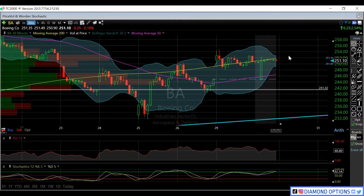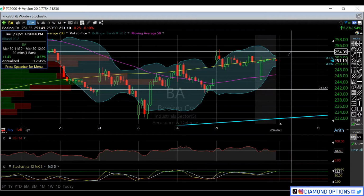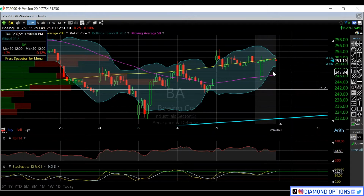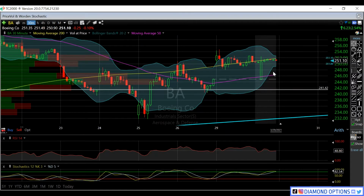But anything outside of that, we're basically looking for right around 255, and you can say it's probably around 247. So 255, 247 outside of our 200-day moving average on a 30-minute chart. That's going to be our next supports and resistances.